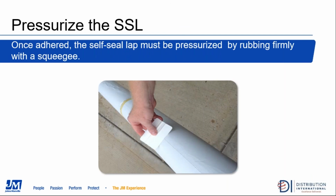Once that's adhered, then the self-seal lap must be pressurized by rubbing firmly with a squeegee. This must be done. The adhesive that's on there has to be friction activated. So this is a step that must be taken.